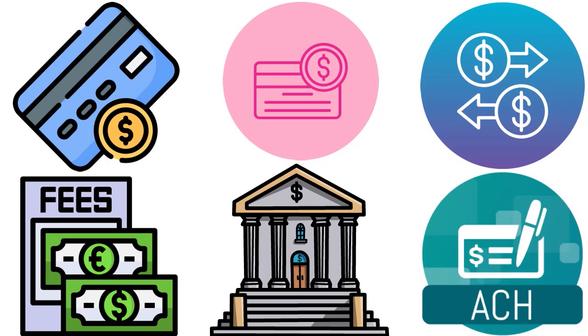So while EFTs offer a straightforward and low cost solution for money transfers, credit card payments provide flexibility and additional consumer benefits, albeit at a higher cost and with greater financial management considerations.